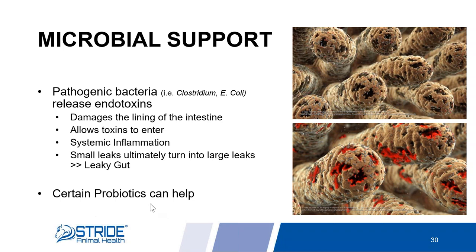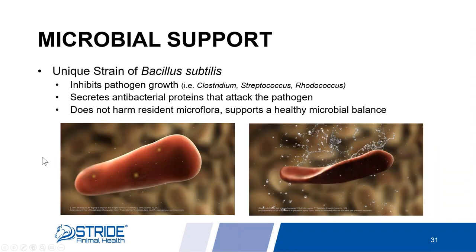So I want to point out that certain probiotics can help. In particular, a unique strain of Bacillus subtilis. Okay, so we use a very specific strain that has been shown to inhibit pathogen growth, particularly Clostridium, Streptococcus, and Rhodococcus. What this probiotic does is it essentially secretes antibacterial proteins that go in and attack that pathogen. It does this by essentially penetrating that outer membrane or outer layer and lysing or piercing it. Then the contents of that pathogen actually leak out, which causes the pathogen to die.